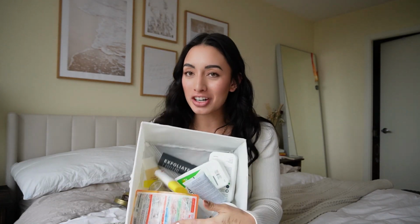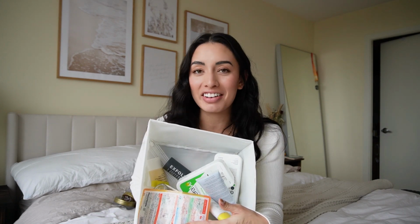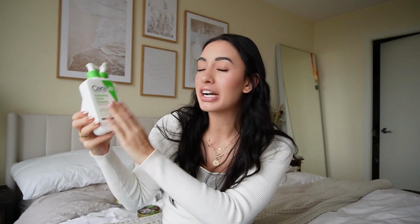And last but certainly not least, we've got our skincare because skincare is the foundation of life, I feel like. That's a little dramatic, Sabrina. First of all, starting with 2 things that I will not replace, CeraVe's Hydrating Facial Cleanser.